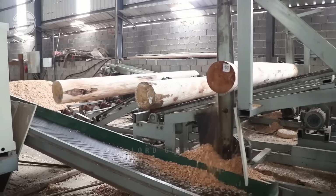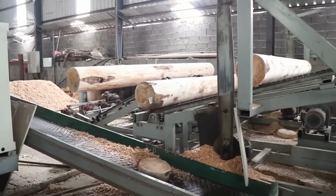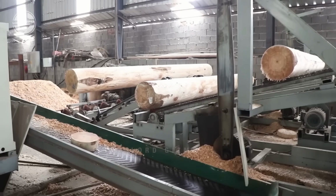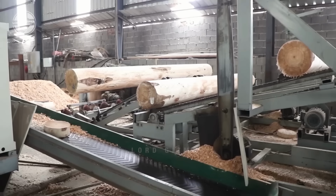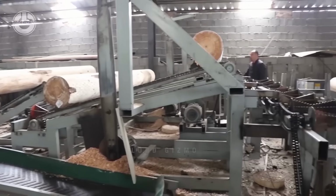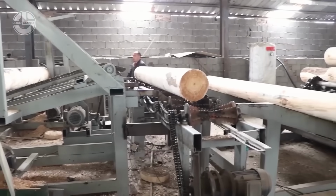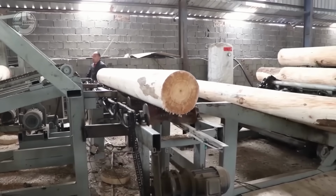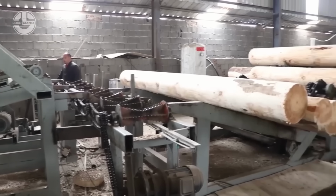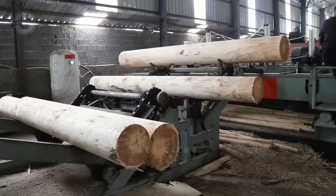Now, as for the age of these trees, it's a bit of a mixed bag. Trees harvested for plywood production can vary widely in age depending on factors such as species, growth rate, and forestry practices. In general, softwood trees like pine and spruce may be ready for harvest in as little as 20 to 50 years, while hardwood trees like oak and birch may take significantly longer, sometimes up to a century or more, to reach maturity. However, sustainable forestry practices aim to strike a balance between meeting the demand for timber and preserving the health and longevity of forest ecosystems.